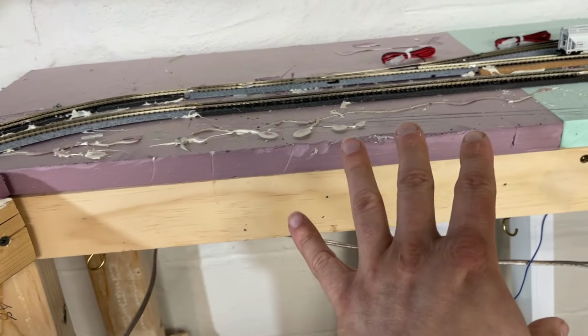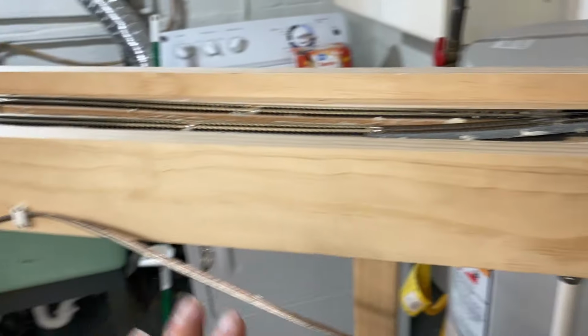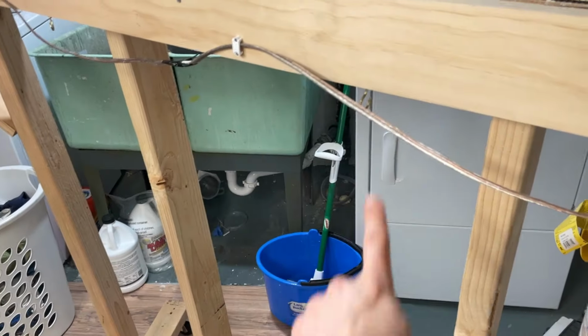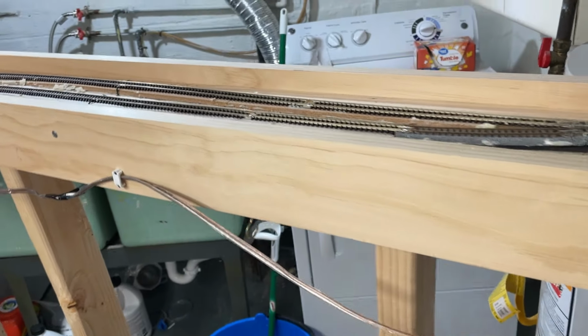So right now, I have been able to pretty much leave this thing in place and just sort of duck under it when I need to get to the laundry, and there's enough room to move around back there for me, so it's not a huge deal.